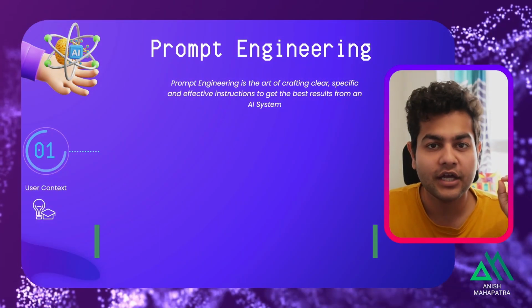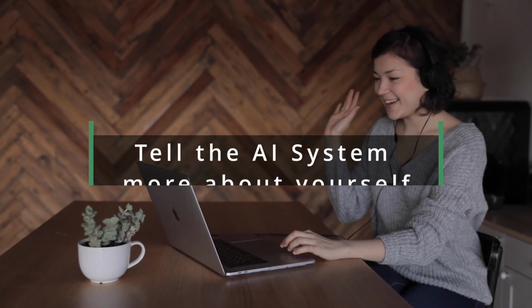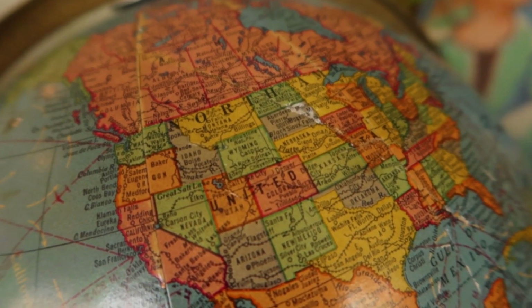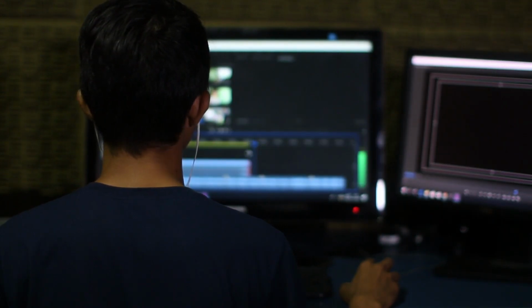Point number 1, user context. What is user context? User context is when you tell the AI system more about yourself, where you're from, what you do, what role you're in, and so on. The more context we're able to give AI, the better and the more fine-tuned the answers are.